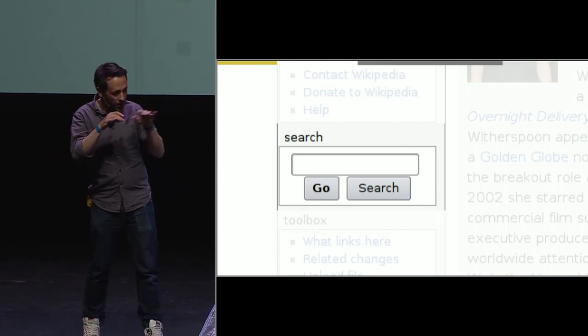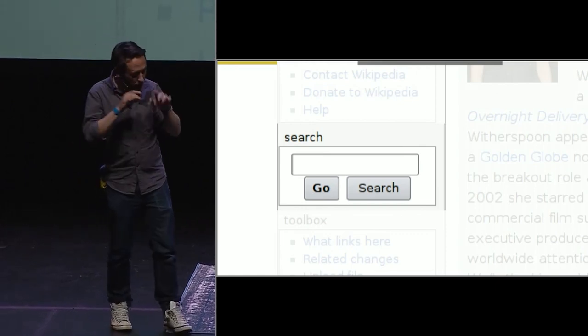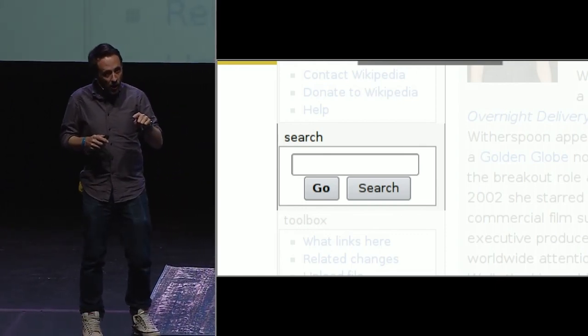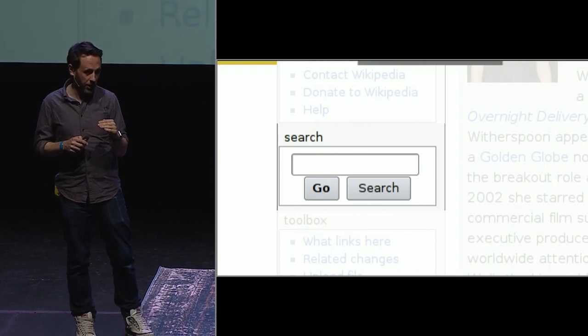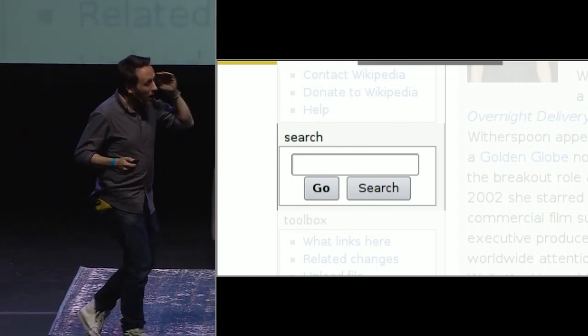If you type Reese Witherspoon in and hit Go, it takes you to Reese Witherspoon's page. If you type Reese Witherspoon in and hit Search, you get a list of pages that mention Reese Witherspoon, like Legally Blonde 1, Legally Blonde 2, Legally Blonde 3, I can't think of any more. You get the point.